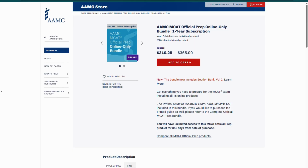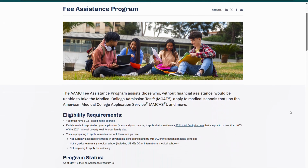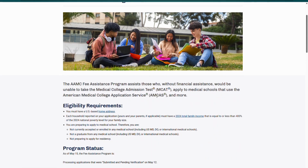So when you look at the price of this bundle, right now it's selling for $310.25, which is actually an increase from last year where it was closer to $270. And this is a lot of money. And really, I don't think there's an alternative to having this bundle, but the AAMC does offer a fee assistance program. So if you are low income, you can fill out this fee assistance program application, and if you get approved, you get access to that bundle for free.